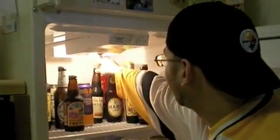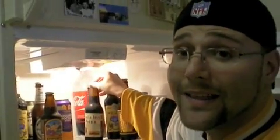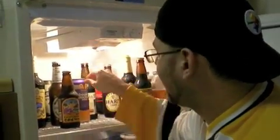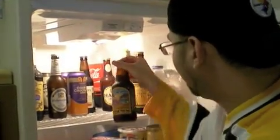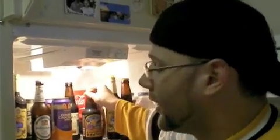Also back here, it looks like I got a Vanilla Java Porter by Atwater Block Brewery. Never had that. Don't know nothing about it, so someday we'll get to that. We also have Downtown Brown. I believe this is Lost Coast Brewery. These guys make excellent beers. I've had a few of theirs.